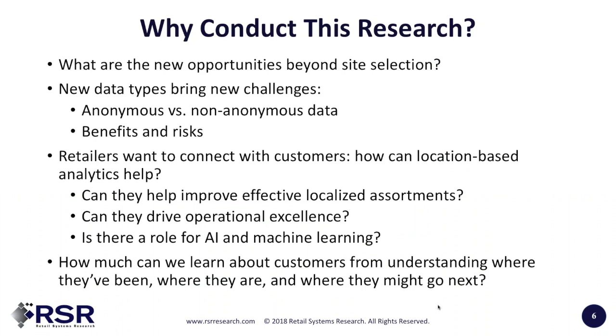First, I want to point out that retailers have been enriching spatial information. You might think of that as map information with demographic and psychographic information for a long, long time. This is how they essentially choose the locations for their stores. But prior to this new era that was brought on by mobile phones, the data tended to be static.